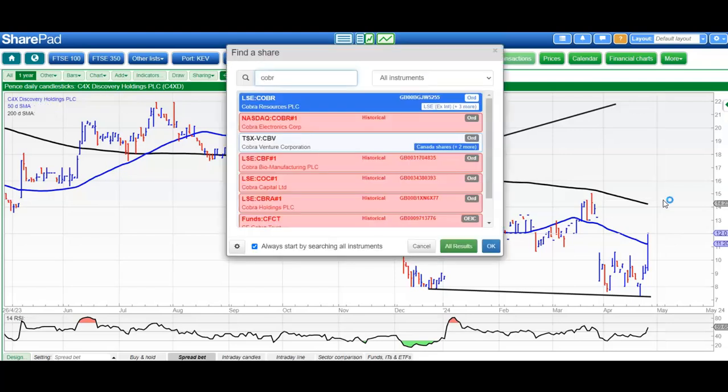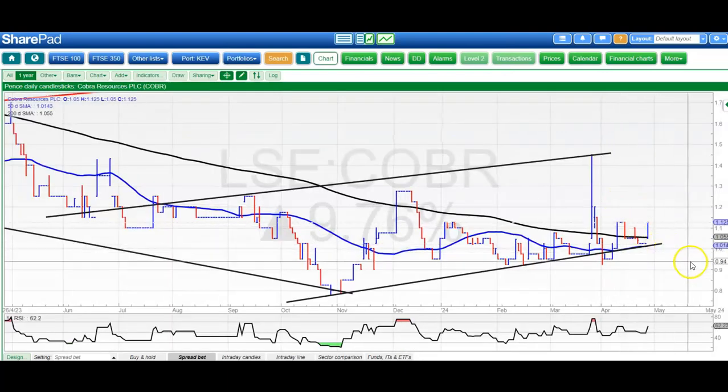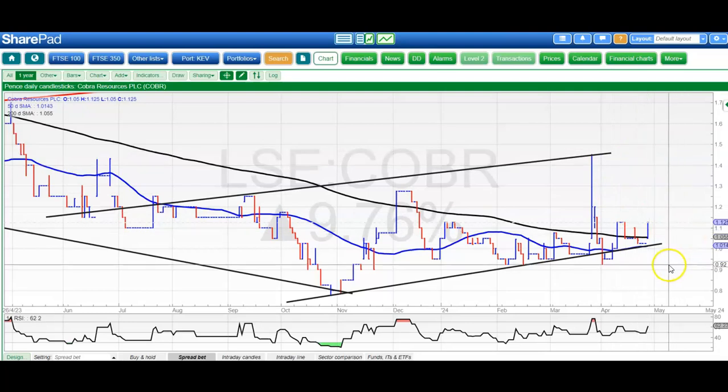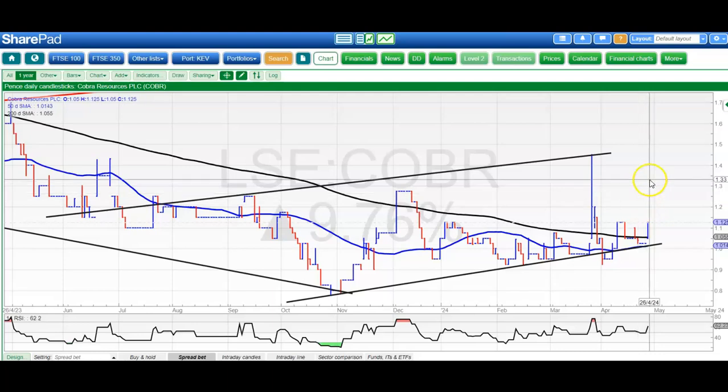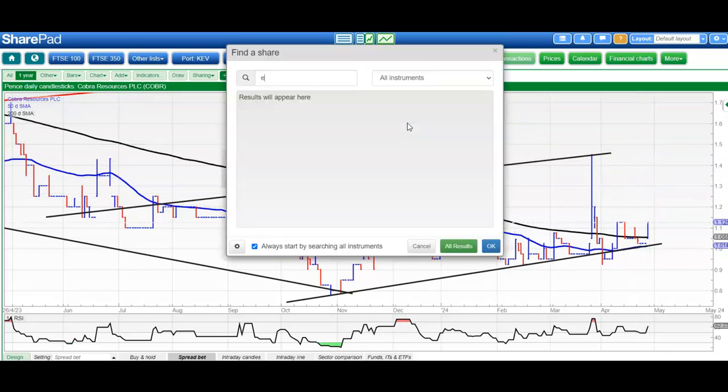On to Cobra, which is one of those rare companies where a fundraise has seen the share price rise. Rising trend channel base here from last June, top of the channel there at 1.5 pence, and looking for that perhaps by the end of next month if we remain above the 0.9 pence area. Obviously a bit early days to assume that we're just going to rally straight from the fundraise time.